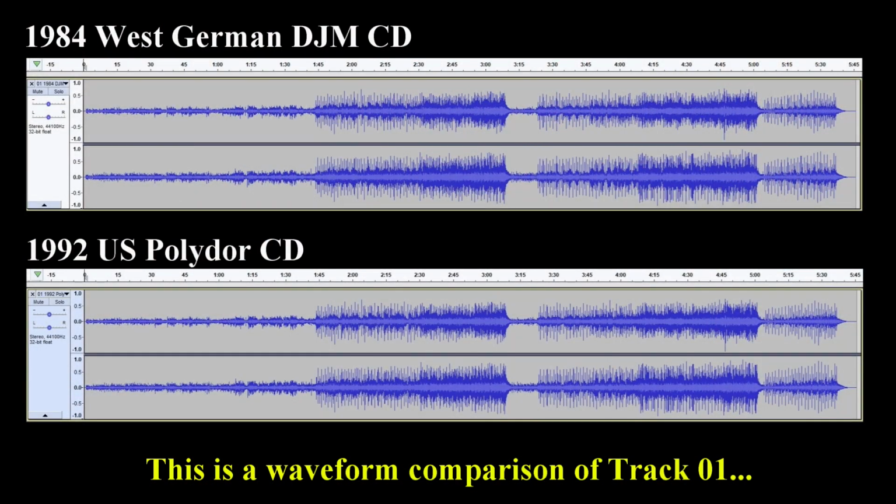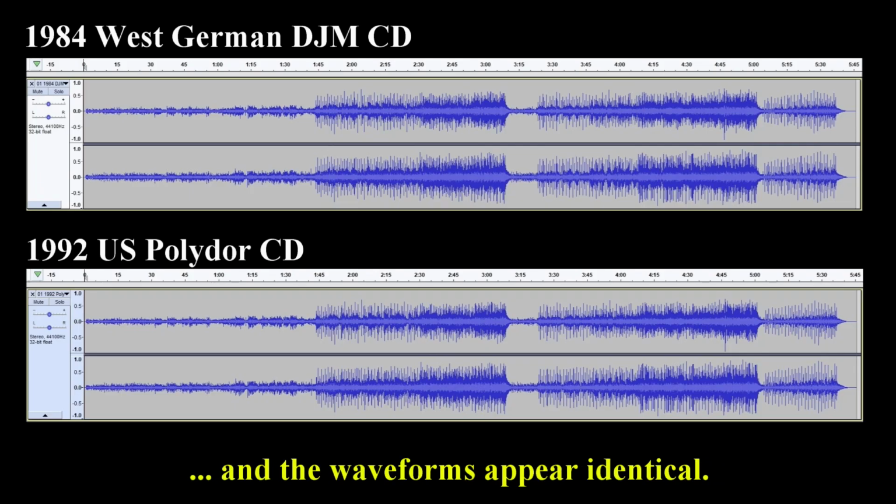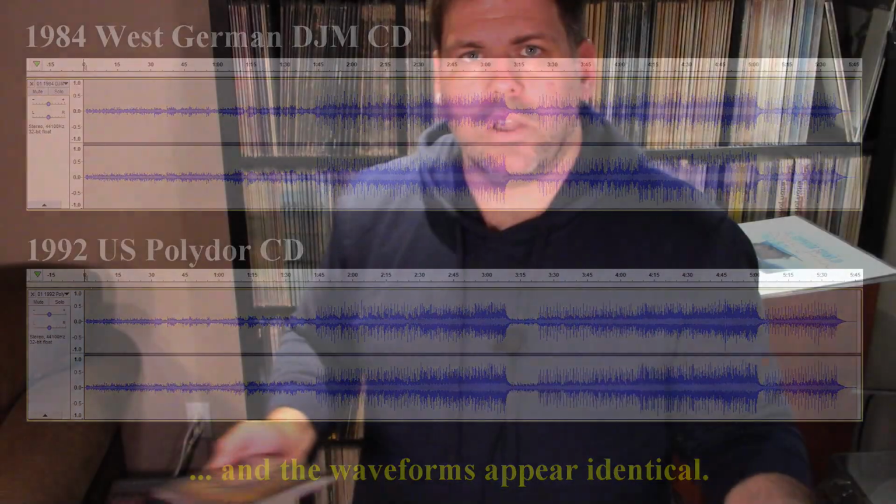when you run a 1984 West German DJM copy versus a 1992 US Polydor copy of Captain Fantastic through a program like EAC, the peak levels will show as the same. So to a lot of collectors that use these kinds of programs to examine or test or analyze the mastering and trace the lineage of different digital masterings, it's going to look as though it's a direct clone. It's exactly the same. The peak levels are the same.